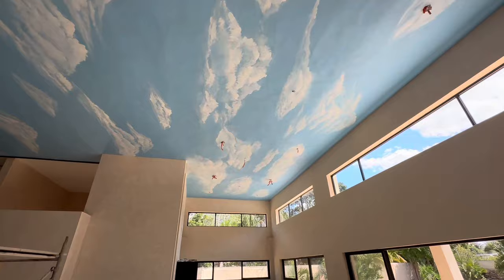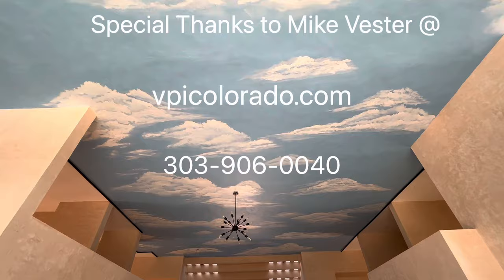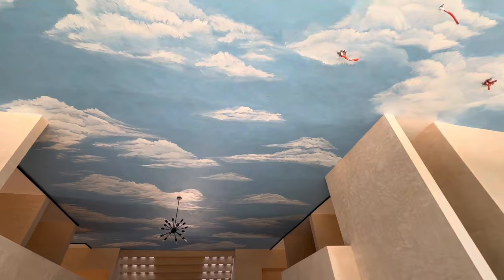We got the kitchen over here, it's done. And then the middle of the house looks gorgeous, really cool. Everybody that's actually seen it in person really likes it. So thank you, Fossy.